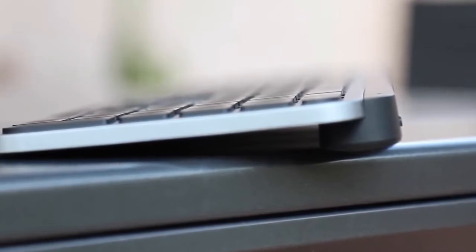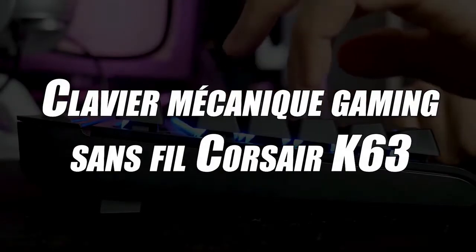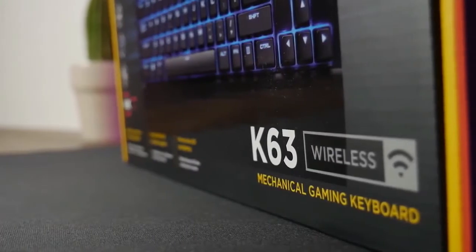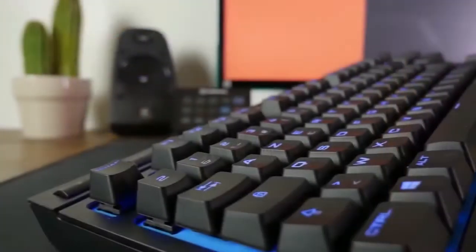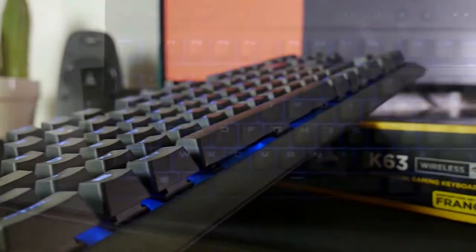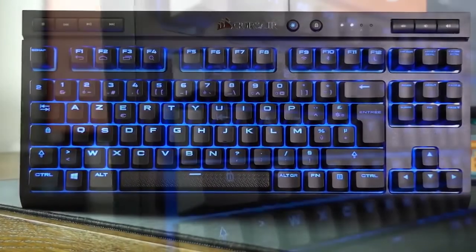Taking the second place spot, we have selected the Corsair K63 Wireless Gaming Keyboard. If you're looking for mechanical performance on a wireless keyboard, look no further than the Corsair K63. Although it is not one of the newest models developed by Corsair, it manages to stand out as the best wireless keyboard this year. This device features wireless technology for an ultra-fast experience of 1 millisecond at 2.4 GHz.